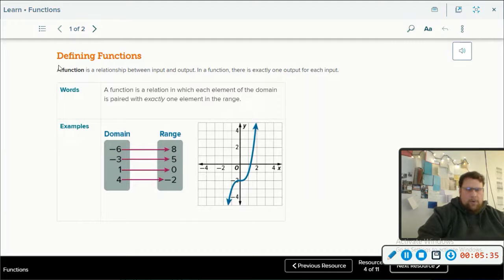Defining a function, I want you to write this down. Write: a function is a relationship between input and output. In a function, there's exactly one output for each input. In words, a function is a relationship in which each element of the domain is paired with exactly one element in the range.